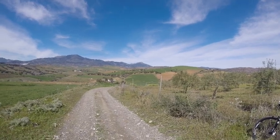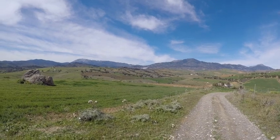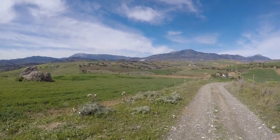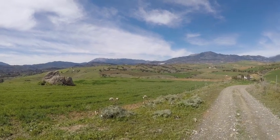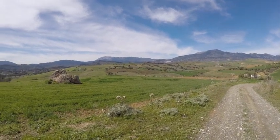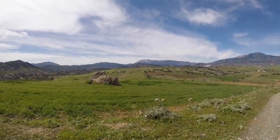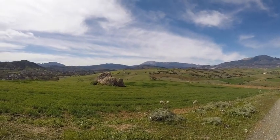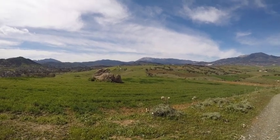I'll take you guys up there this week and do the last part of that race, which was a quite exciting single track. I ran out of battery, I couldn't record it, and the fog was so bad anyway, the cloud was so bad that you could only see a few meters in front of you. So I'll go and do it again this week and record it so you guys can see what the end of the race was like. That's where I overtook about 15 guys going down that last part.